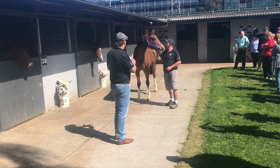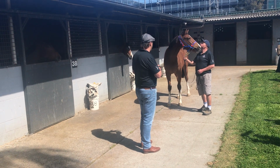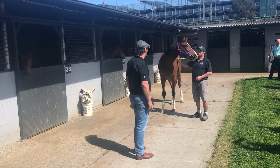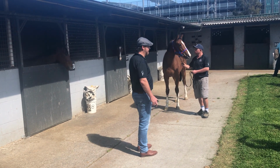Beautiful conformation. They're quality animals, by stags, and out of mares that have done a job, and from what we've seen of them so far, they just move beautifully. They're just so athletic, both of them, so athletic. So it comes down to personal preference.